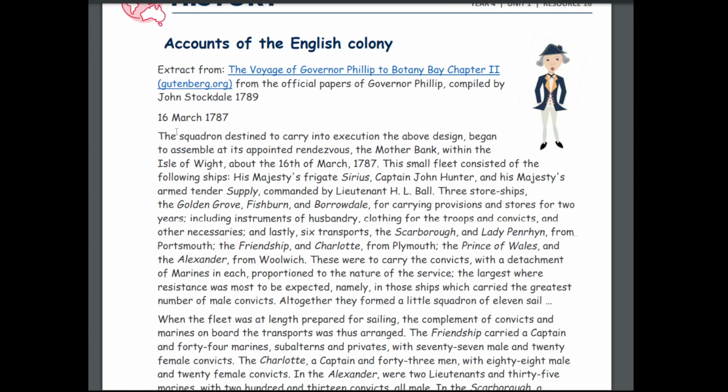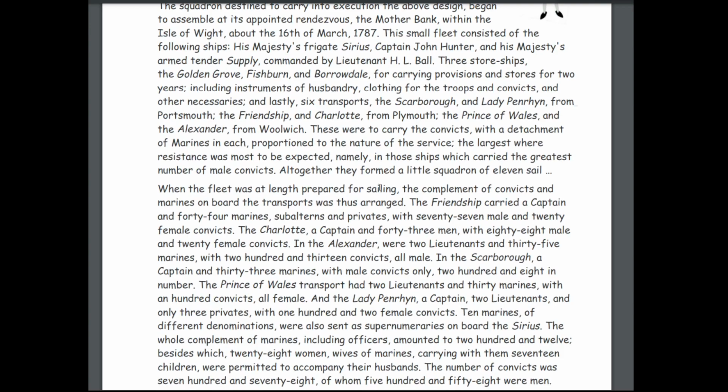So you'll notice some of this is hard to understand. They wrote quite differently back in the 1700s. Even I struggled to understand some of it. So try your best, answer the questions, and good luck.